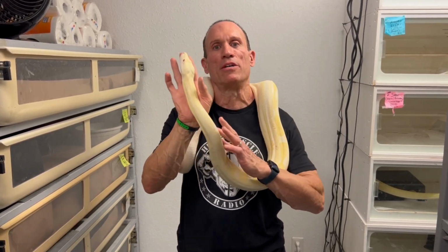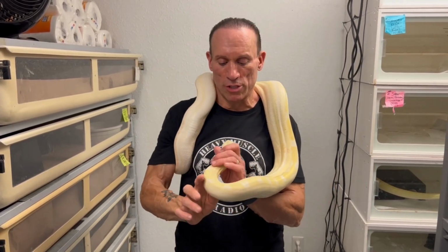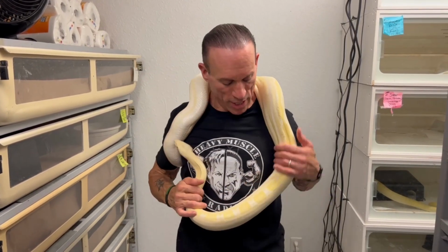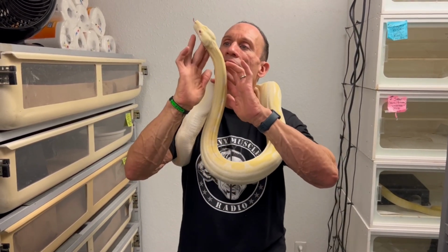We have a lot of babies here already. So this girl could potentially become available if anyone is really interested and has an idea of where to plug her into. You can reach out to me, but she's amazing. We love her. Once again, very solid eater. When I first got her, she only ate live, and then she kind of switched. Now she eats kind of whatever she wants.